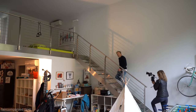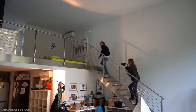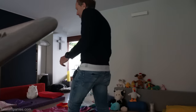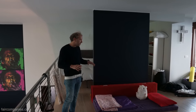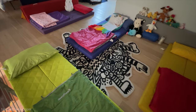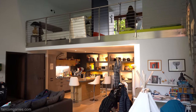I have five children. Five? Yeah, I'm separated. So when I decided to settle here, I was thinking about taking a big apartment with more rooms. And then I decided on a more fun place. My children sleep here. I sleep there, and then you have the terrace.